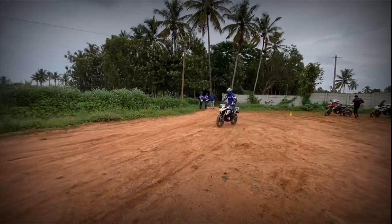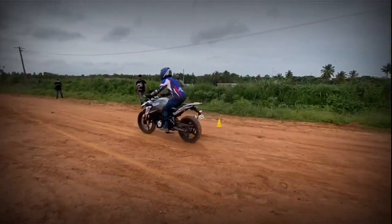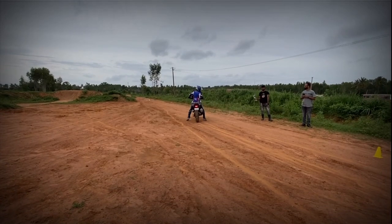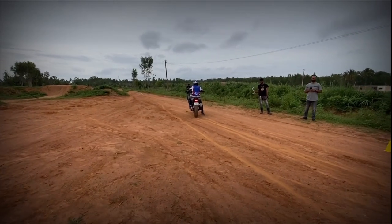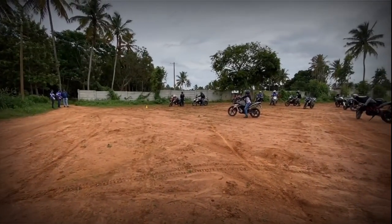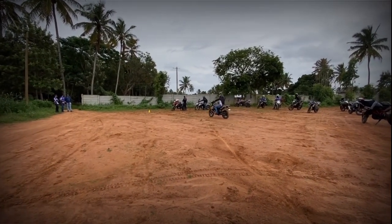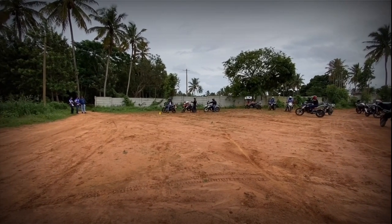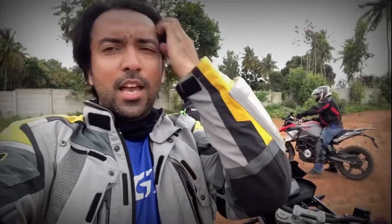So, riders are going ahead. Yes. So they are doing the rear brake only braking exercise right now. After this, we will do the front and rear combined, and that's how we will end the formal exercises for today. So with this, today's braking exercise is done and the official training is done.